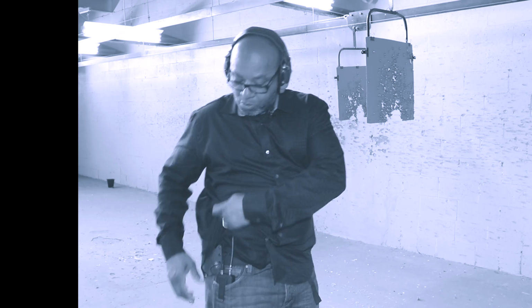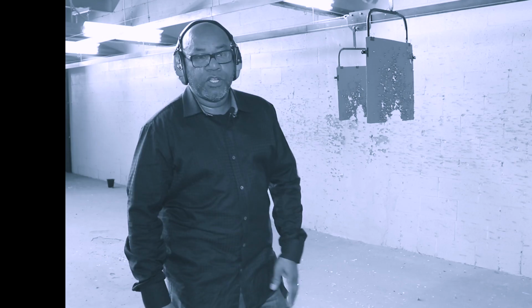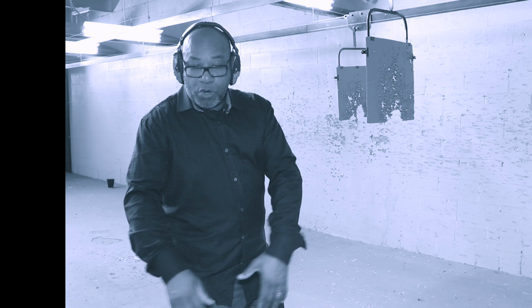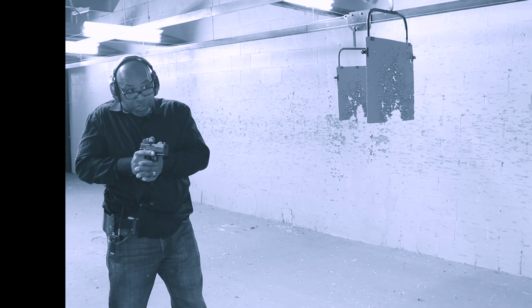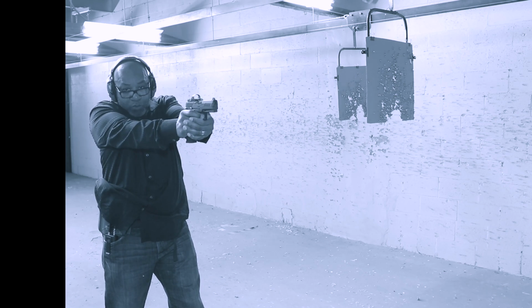So I have a button-down shirt on. How am I going to get to this? If I was carrying appendix, that would be one thing, but I know I need to defeat these buttons. How you wear your shirt matters, and knowing that you're ready, you could get into an altercation at any time. This is something to be mindful of. So while I'm looking at the target, I would reach over, pull up my shirt, bam, rotate my pistol, join hands, bam, one shot.